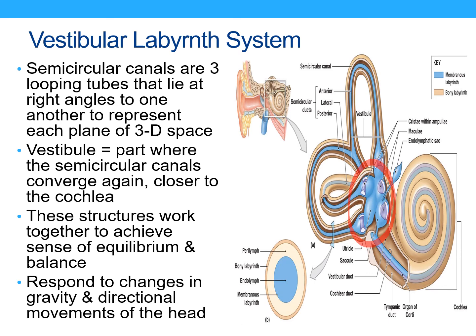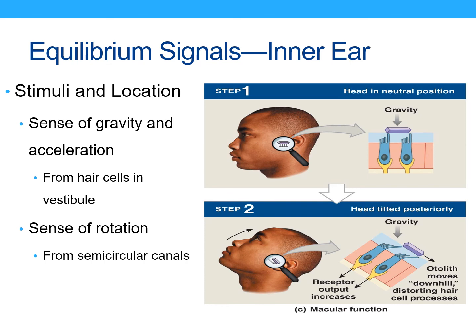And all of those structures work together to help achieve balance and equilibrium. And they're going to respond to changes in gravity as well as directional movements of the head. So you can turn your head, you can tilt your head, you can speed up, slow down. All of those things are going to be determined by the movements of the fluid within these semicircular canals. So our sense of gravity and acceleration is through the hair cells that are within the vestibule.